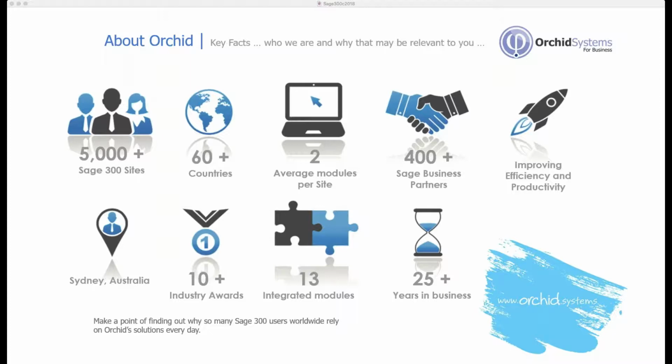We've won over 10 industry awards in the last few years, including most recently the Sage Australia Development Partner of the Year. We have developed 13 integrated modules that focus on improving efficiency, productivity, and collaboration among Sage 300 users.